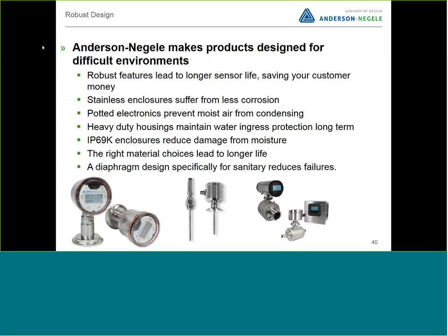So we really don't like conduit connections. If you think about the water ingress protection from condensing humidity and an air exchange perspective, a quick disconnect receptacle is going to be your best protection. The cable gland would be the next best, and then conduit would actually be your worst.